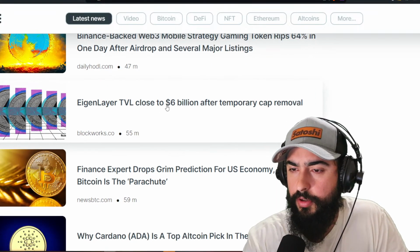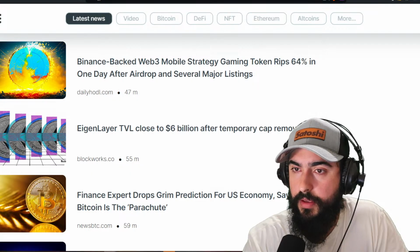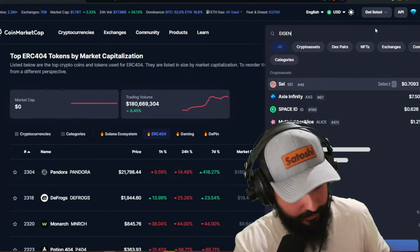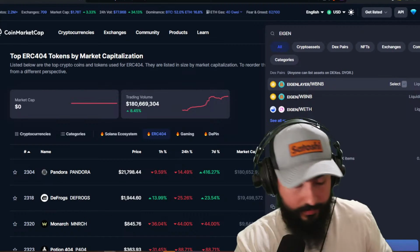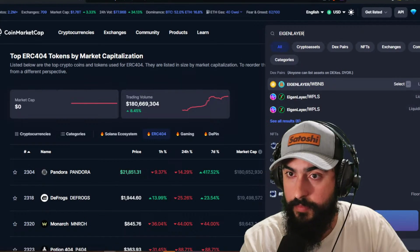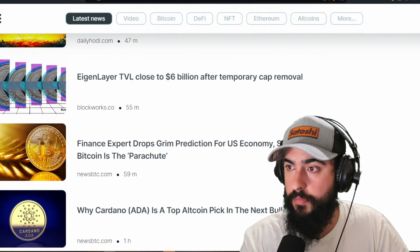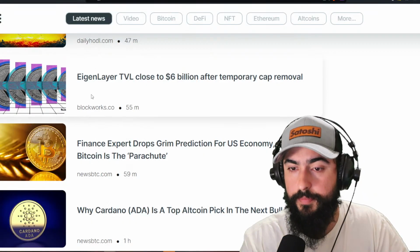Engine layer, I have no idea. Closest to 6 billion after temporary cap removal. Interesting. I don't even know what this is. What is Engine? Engine layer. What is this thing? Don't know. It's not a crypto.